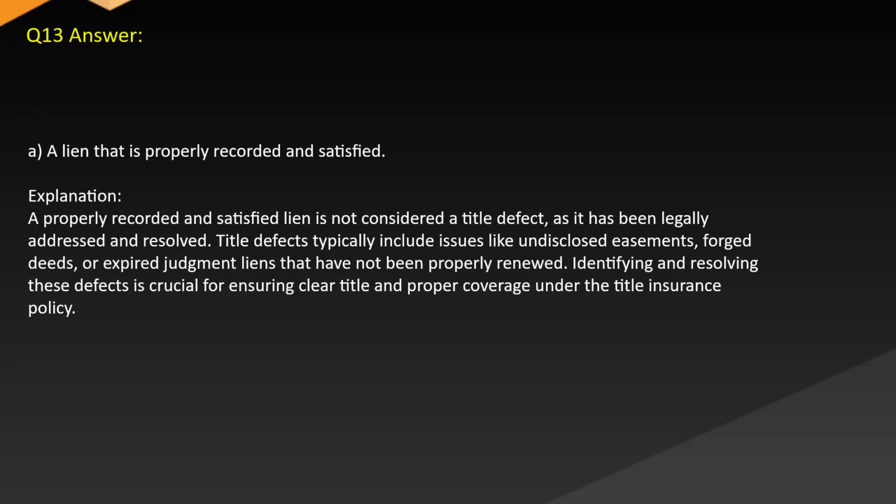And so, A. A lien that is properly recorded and satisfied. Explanation. A properly recorded and satisfied lien is not considered a title defect as it has been legally addressed and resolved. Title defects typically include issues like undisclosed easements, forged deeds, or expired judgment liens that have not been properly renewed. Identifying and resolving these defects is crucial for ensuring clear title and proper coverage under the title insurance policy.